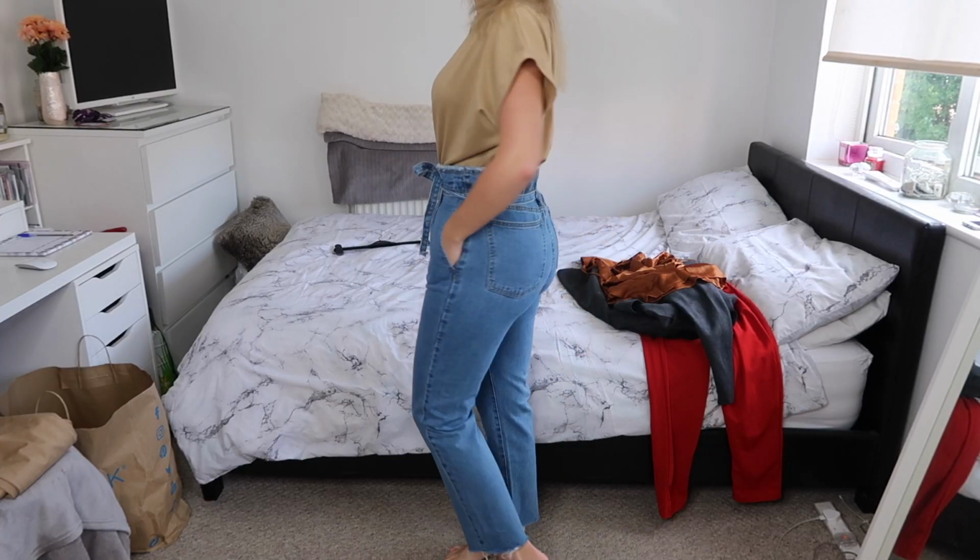So they're a little bit big, but it makes them really comfortable as well because they do sit really nicely on my legs and they fit nicely there. So I think it was a good idea getting a 10 just for me, and these jeans were only £25.